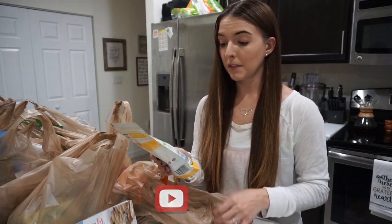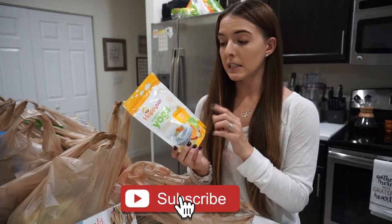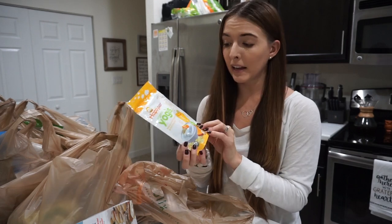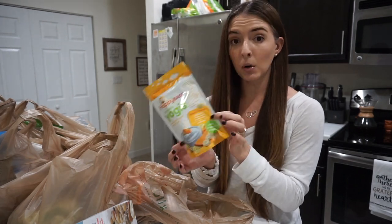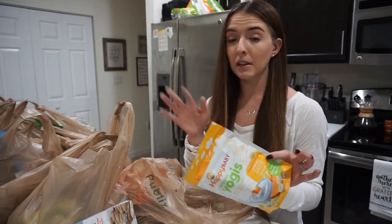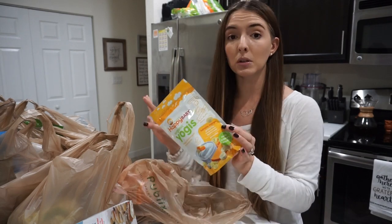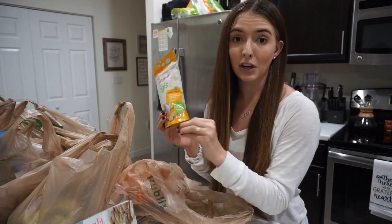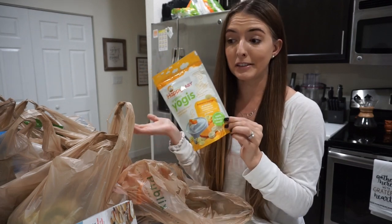So I'm gonna start off with some of the stuff that I got for Riley. We've been having these little Happy Baby yogurt melts. We like these, they're organic. This one is in banana mango and she seems to really like them. She loves the puffs and she loves these. Those are her two little snacks. So I give them to her at one point in the day. If I just need her to sit in her high chair for a quick second, this is what I give her, it entertains her and she likes it.